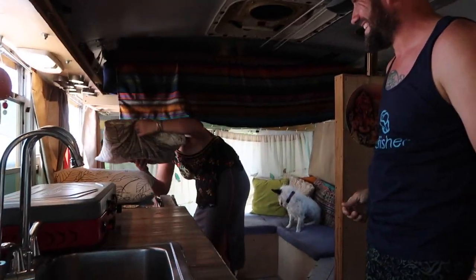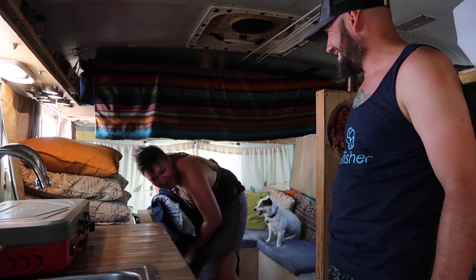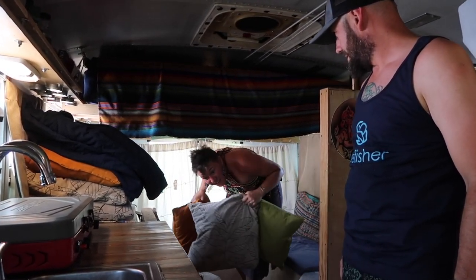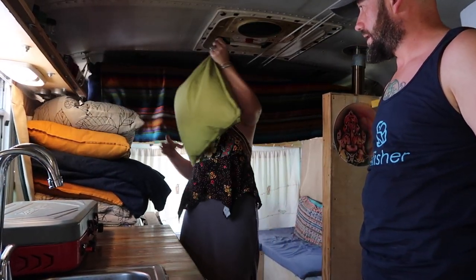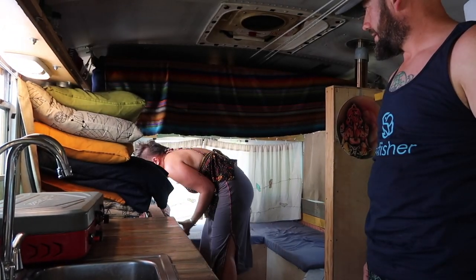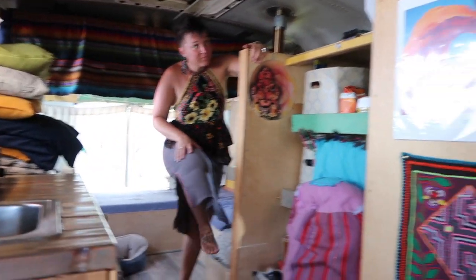And we're doing the pillow shuffle. We're going to put the bed down. Shuffle that. Every nomad has one. Probably has multiple shuffles. Down she goes.